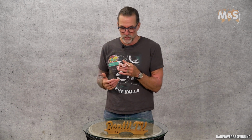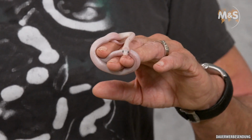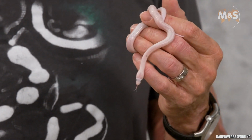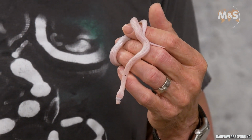As I said, I have 4 animals here and I hope that the genders match. They're a bit small right now, so I want to leave them alone for the time being. But then, in 1 or 2 years, I hope to breed them. You are the first to hear about my latest acquisition here.